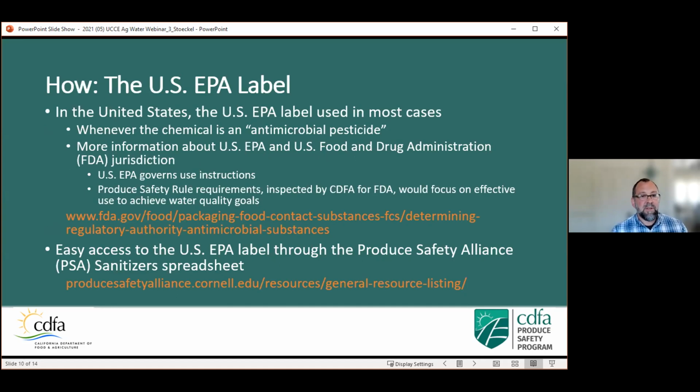EPA label is used in most cases to evaluate efficacy, to evaluate whether it's used. What I wanted to do with this slide is to bring up two resources for you. One is, how do you know whether the US EPA or the Food and Drug Administration, the FDA, have jurisdiction over a particular chemical use? That URL gives a flow chart that helps understand under what conditions it is an EPA requirement and what conditions it is an FDA requirement.